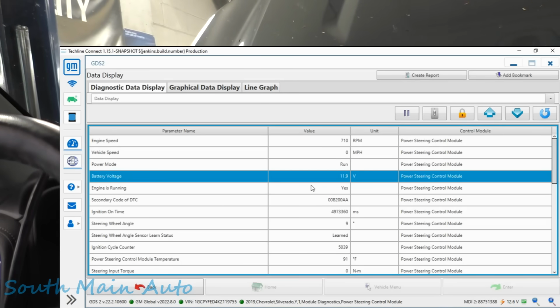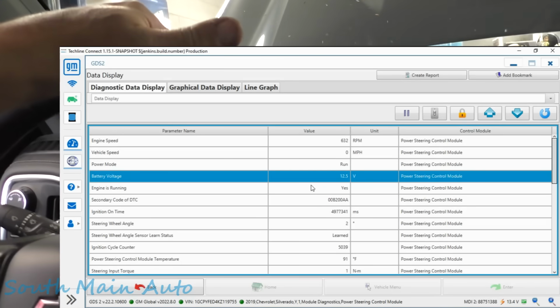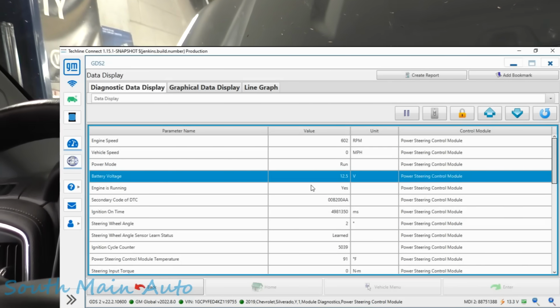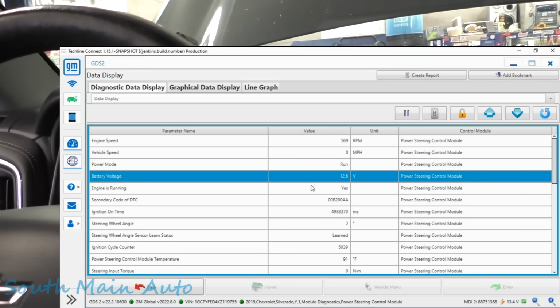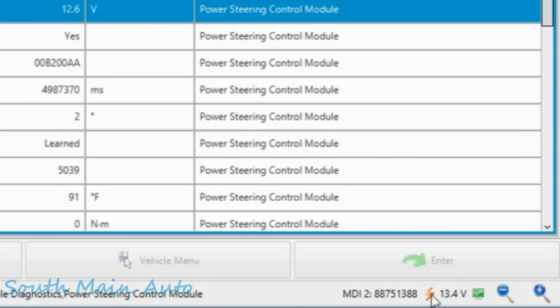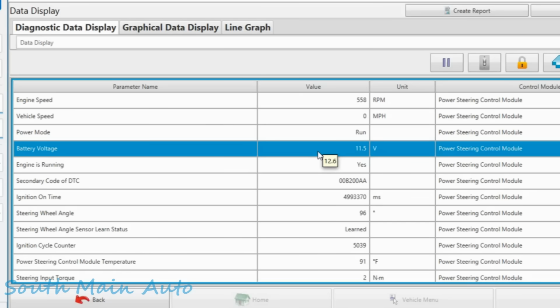That's interesting. It popped right down to 11.12, okay, coming back up. Wait for everything to kind of normalize here. Yeah, that's it, right? It's not even running at charging voltage now. Because our charging voltage, look down here in the corner of the screen, 13.4. This is only at 12.6. I'm gonna turn the steering wheel. Oh, bingo. There's your problem.